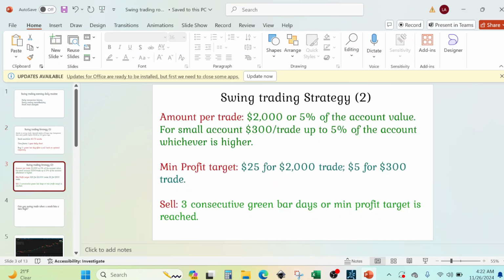Amount per trade, we set $2,000, or I found 5% of the account value to be the right spot for us. And for a small account, you can use $300 per trade, or up to 5% of the account, whichever is higher.